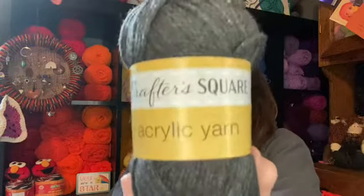But anyway, I got 2 of these. They're all of the Crafter's Square acrylic. And as far as I could tell, they don't have a color name. This one's kind of like a charcoal color, and this one's kind of more black. They're a little bit different. I have fuzzes on them for some reason. I guess from the other yarn, because that one's green. There are 2.1 ounces, 60 grams, 132 yards, or 120 meters. So it's 100% acrylic. So I got those.